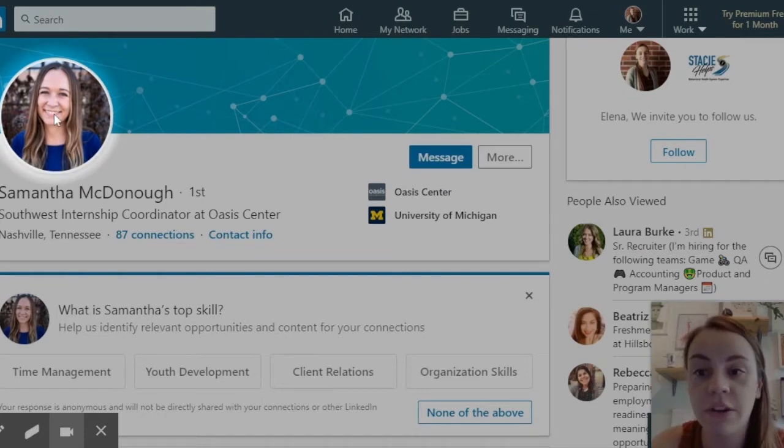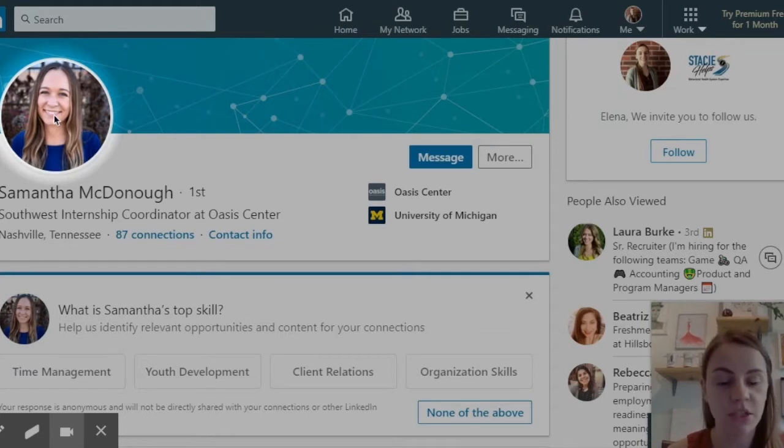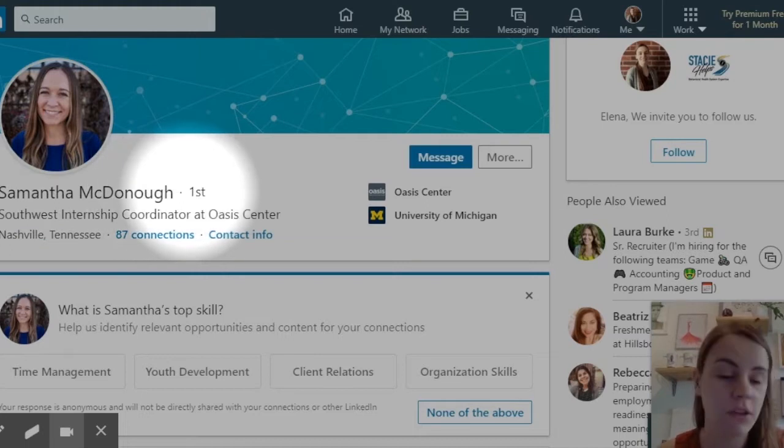So you can see at the very top of her LinkedIn page, Samantha has a professional headshot. So this is not the time to be uploading a picture of you throwing up a peace sign in the back of your car. This picture needs to be professional. What I did is somebody took a picture of me by a brick wall. Like that works. So Samantha's name is on here. First just means that she is a connection of mine.